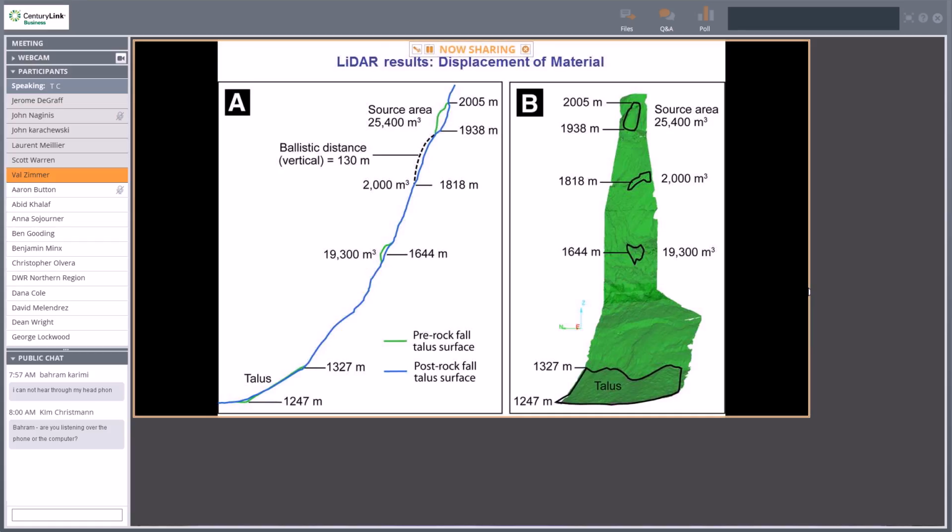There's a look at the ballistic analysis. You can see the initial source area, 25,000 meters cubed. It went about 130 meters ballistically. It impacted the cliff, knocked a few more rocks out, and then continued to travel down and hit a big ledge and knocked out basically a ledge that was almost the same size as the initial rockfall.